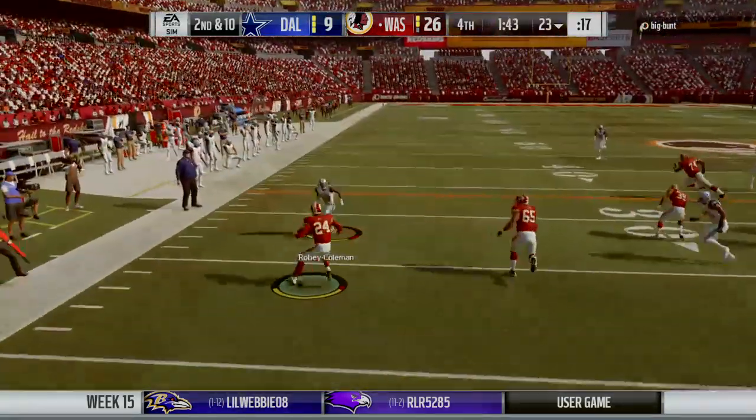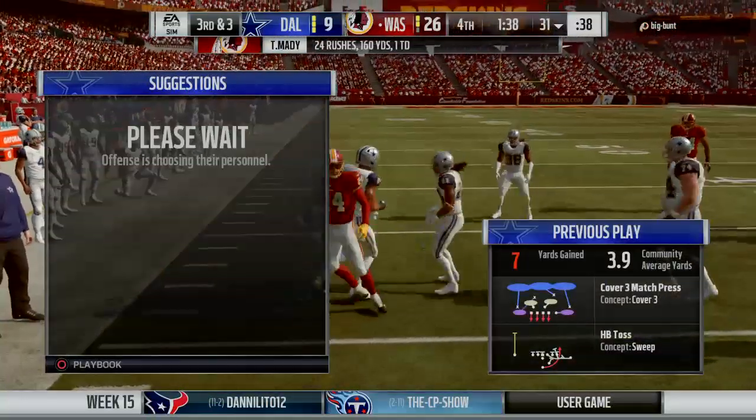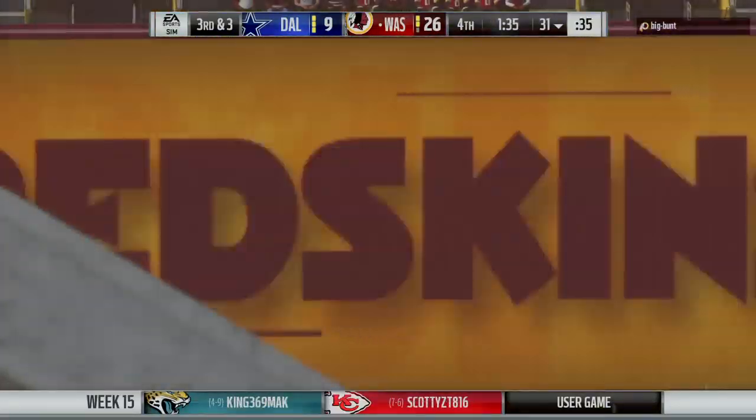Now they'll run it on the toss. And a nice run past the 30-yard line there. 2nd down, a little more productive than first. 7 yards on the gain. It gets them to 3rd and 3 now.